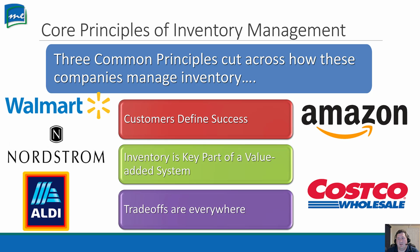But Walmart would have a large quantity on the shelf. Or you can go even further, and Costco has a huge quantity, but when it's out, it's out. So inventory is a key part of the value-added system. You're adding value to the customer.